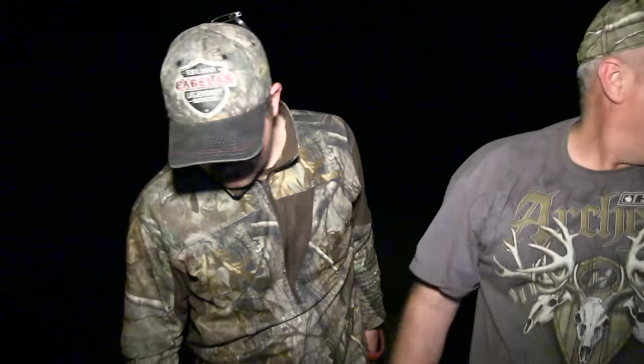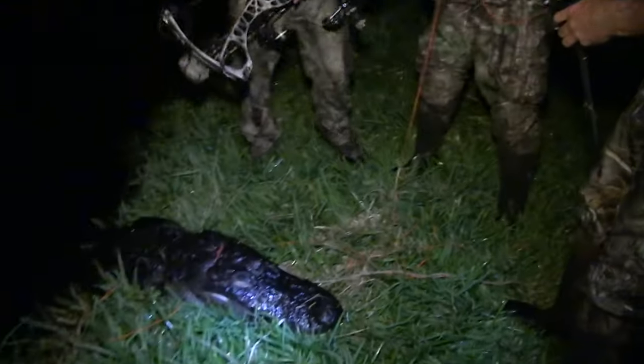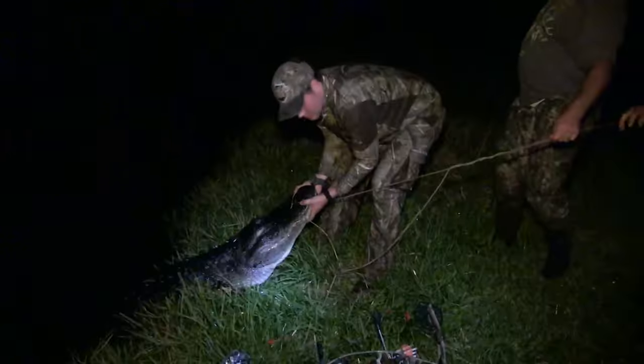That was wild. We set this bait here tonight, and we got this gator pulled up, got a couple of shots into him, and now he's ours. Perfect ending to a perfect hunt. A little bit like Christmas now. Let's pull him out of there and see what we got here. Yeah. See if we got it all. Come on.